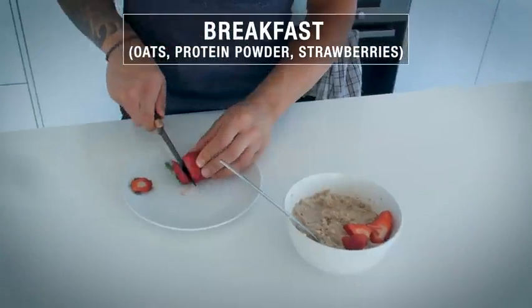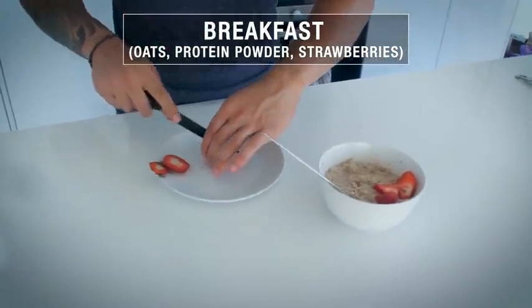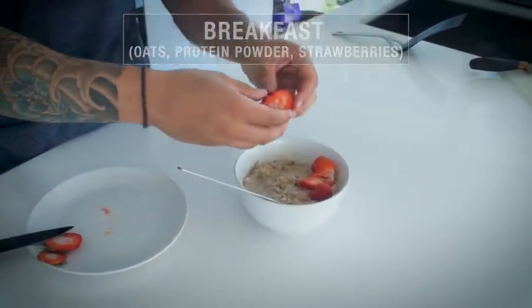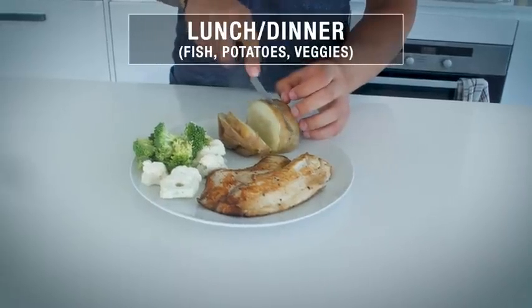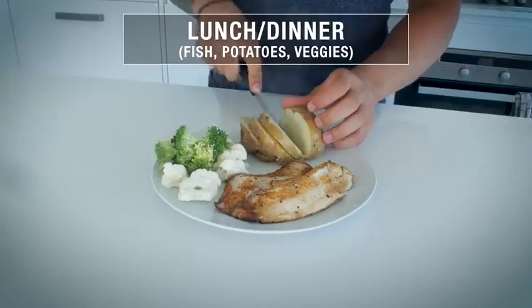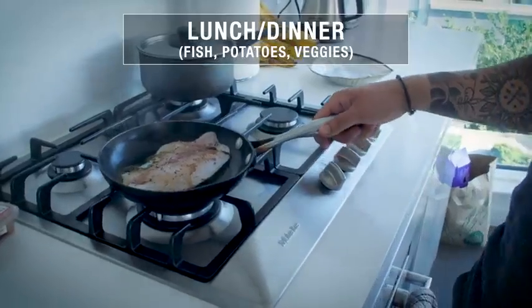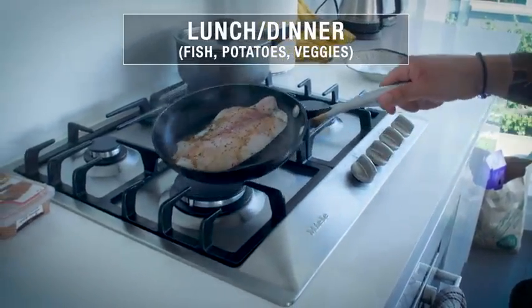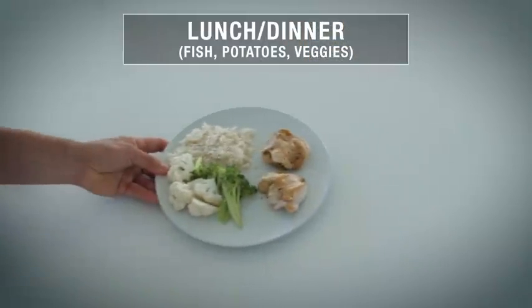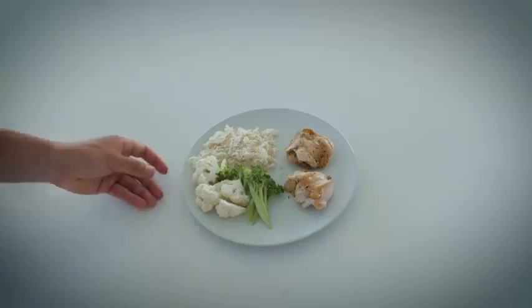And strawberries are also a great low calorie, high volume food that can be added into the oats to further boost satiety. And then for lunch and or dinner, boiled potatoes are a great option since they were found to be the most satiating food. Add a highly satiating protein source such as fish to the meal and more volume through the use of veggies, and you have a solid meal that's going to keep you full for several hours on end.